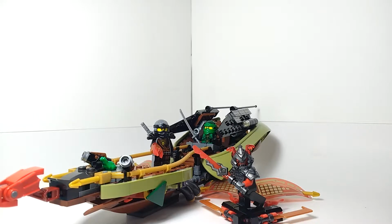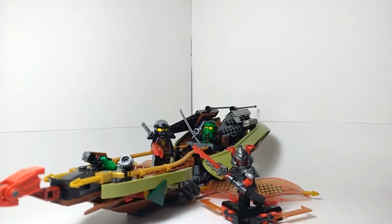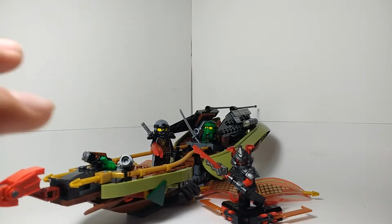However, that is not really the reason this set is on this list. This is a very, very detailed vehicle for just a $30 set, and I really do appreciate that. Everything from the small engine details under the sides of the vehicle to the brick-built dragon head here at the front is pretty good. It's a very nice looking vehicle. This set is not representing the original Destiny's Bounty. It wasn't just a modified version of it. No, this is a separate vehicle from it. So, yeah, it's a very nice looking vehicle, with a lot of cool details, and you get some pretty cool minifigures.